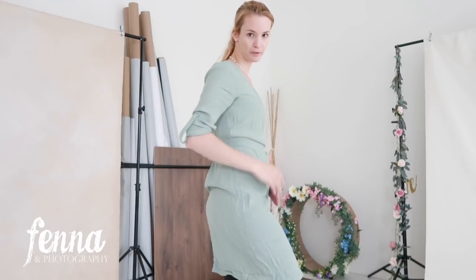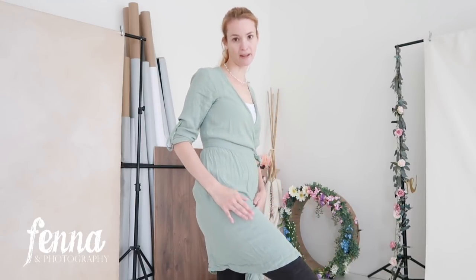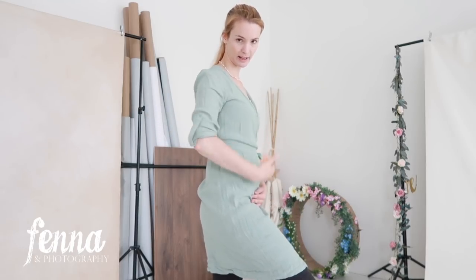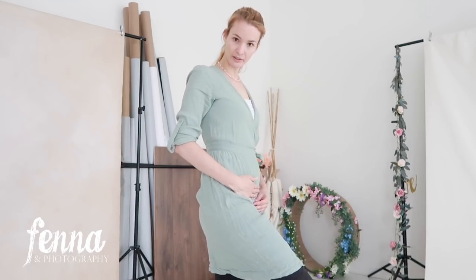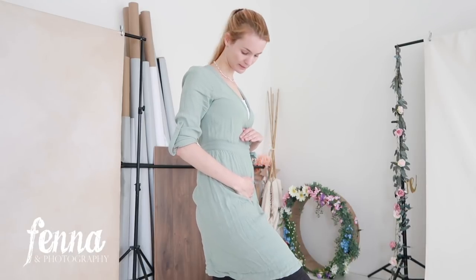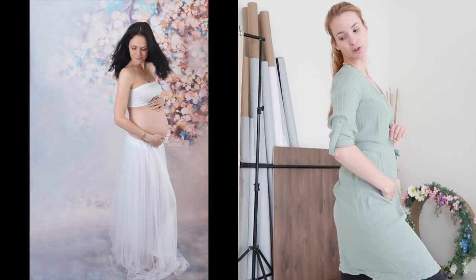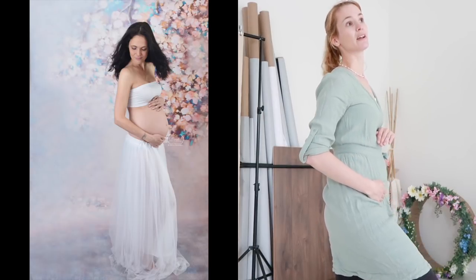If I turn around, that would mean I bent my right leg, so that you get this nice curve here with the belly sticking out. And then one hand here on the side a little bit, and one hand on top of the belly. You can have the lady looking at the belly, looking over her shoulder to the floor, looking up, looking straight at you. There are different angles.